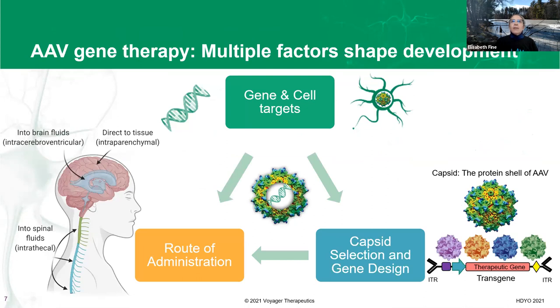So there's multiple different factors that go into developing a gene therapy. And these are the things that scientists need to make sure that they are thinking about so that the gene therapies that they develop can be specific and work in the diseases that they're targeting. So the first thing we have to understand is the gene and the cell that we're trying to target with our gene therapy. We also have to think about how the gene therapy will be administered. And what type of capsid and what type of gene design are we going to use so that, again, it can get to the right cells and work in those cells. So all of these things work together when developing a gene therapy.